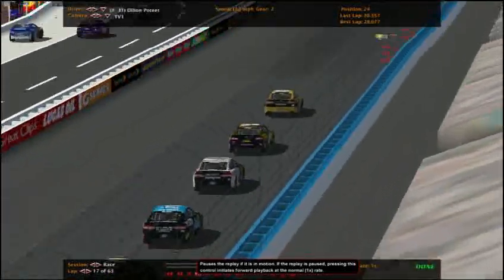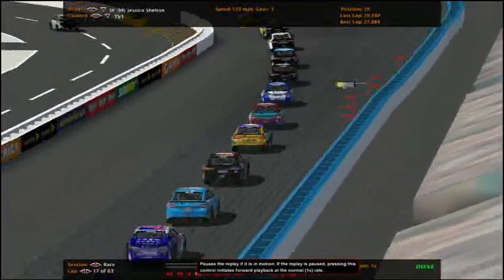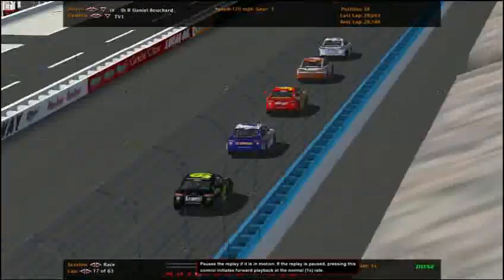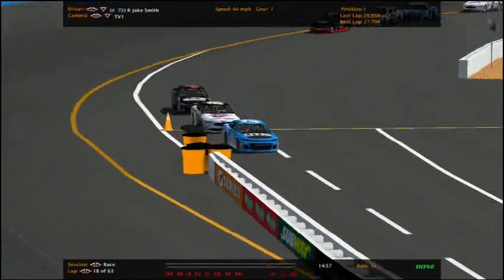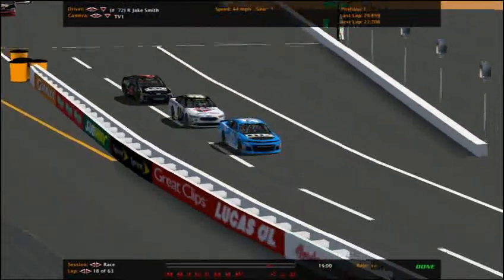So we're going to go back up for the restart here. And these cars all just came off pit lane, so I don't even know what's going to happen. But we'll be back for the restart. The 21 just blew up.